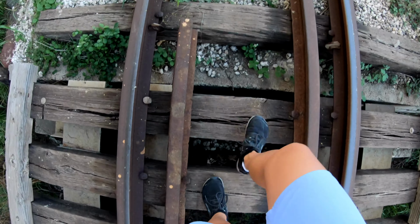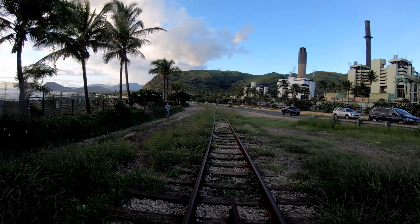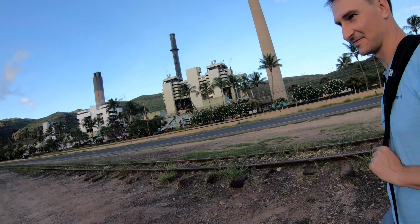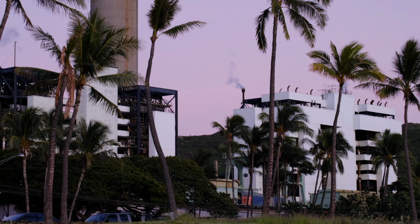Coming to this beach is also a little adventure because you get to walk on this abandoned train railway and see this big electric plant that's here. It's been here for a long, long time. It gets its power from oil, mostly nowadays, but there's a lot of solar as well. This has been running for as long as I can remember.